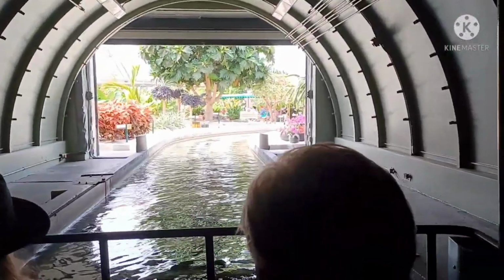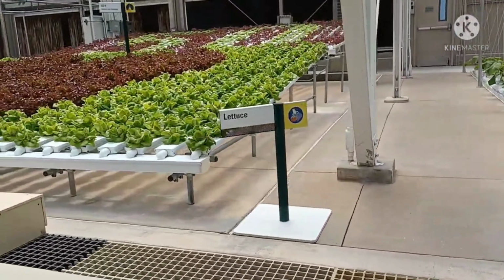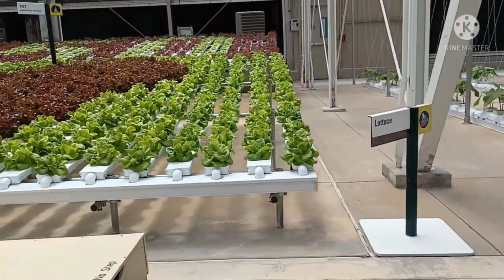Controlled ecosystems, and for your safety, please. It controls and recycles water and nutrients.